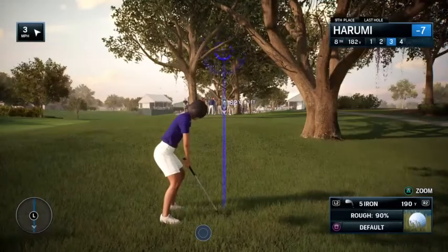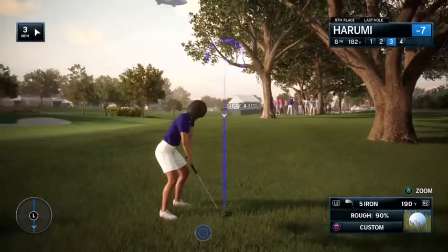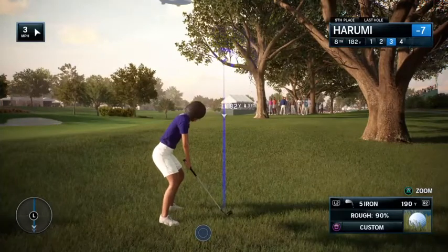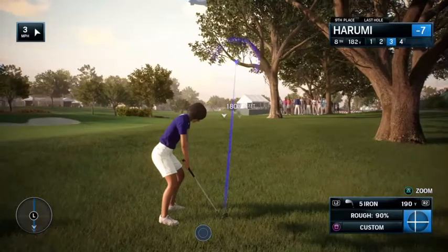Frank, this is where the mental game really comes into play. You've hit a second consecutive shot into the rough. This could compound very, very quickly. So now's a chance to just take a breather, and try to make sure this shot certainly gets out.